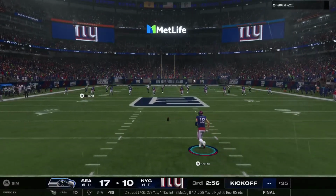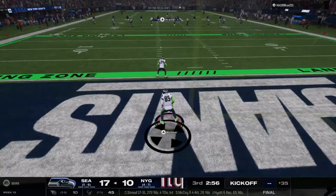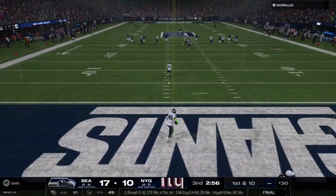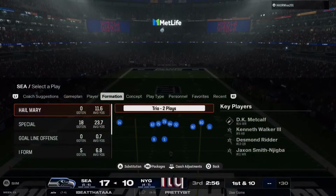The kicking team out there for the Giants as they will send this one away. And no run back here. That's going to be a touchback, and we'll bring it out to the 30-yard line.